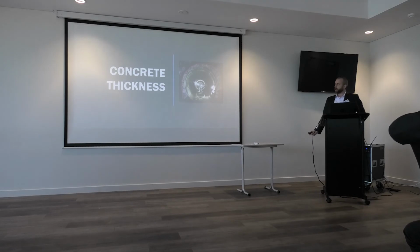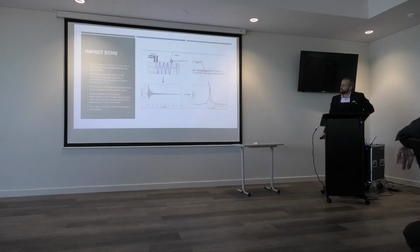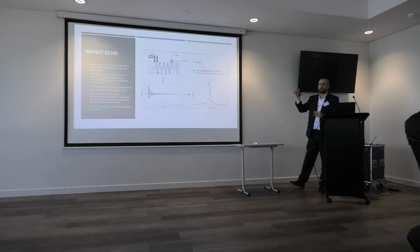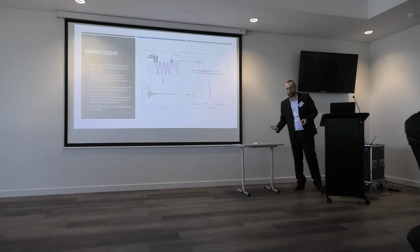Moving on to concrete thickness. Impact echo is a very interesting technique, okay? So it's related to ultrasonics, but it's much more of a resonance test. And so I've got this slide that describes it, but I want to do it more of a sort of touchy-feely sort of way.